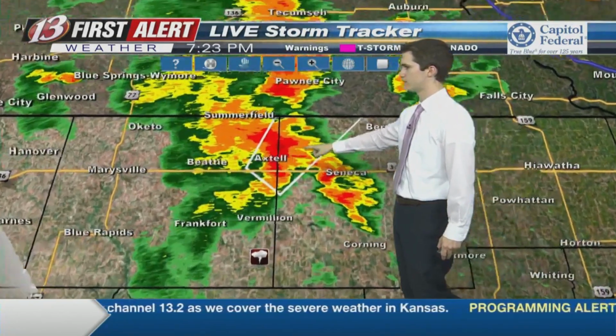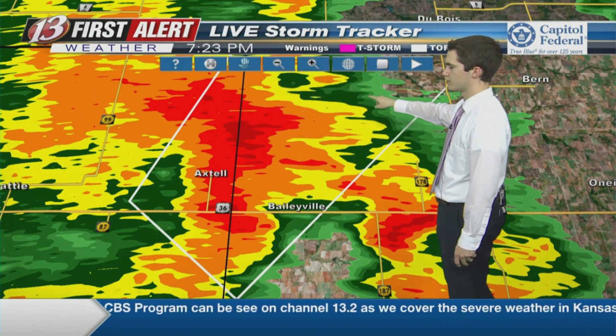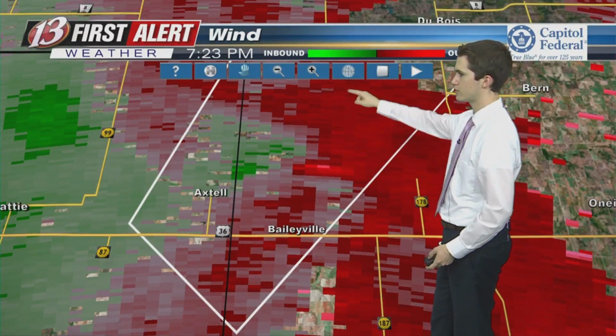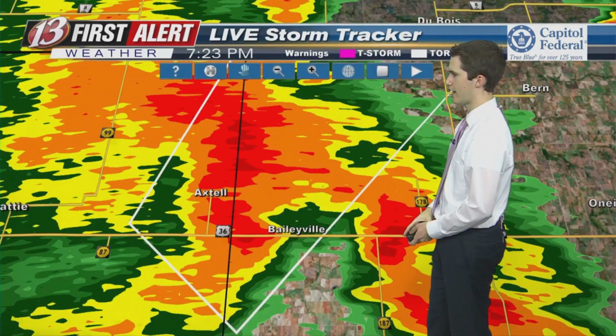The Weather Service is going to continue to monitor this because there still continues to be at least some weak rotation with this. Let's get Axtell back on the map here, and I want to go back here to the wind mode because I was just looking at it too behind the scenes. Some weak rotation. It now looks like it's shifting north of Axtell and Baileyville. So let's go back here to the regular mode of radar and see how that matches up.